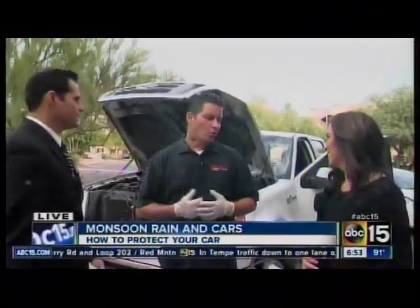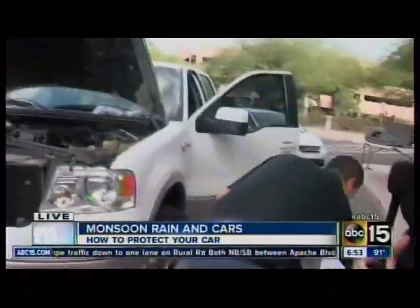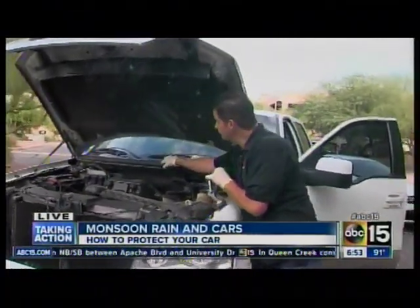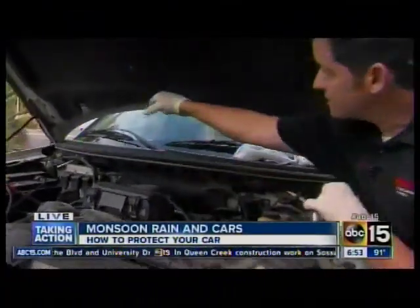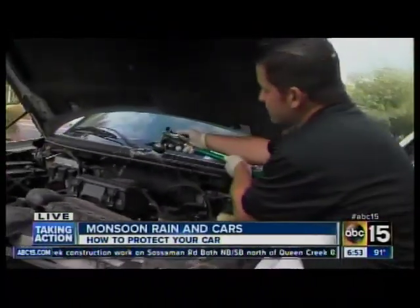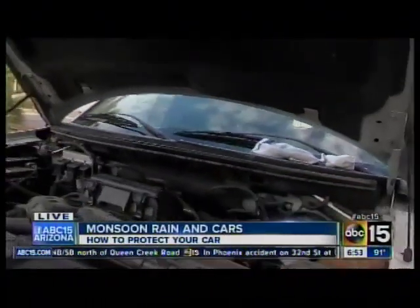Earlier we talked about water intrusion into the passenger cab. Now let's talk about inside the engine bay. Just like the gutters in your home, you've got this rubber seal that seals up the engine bay area. Essentially, it funnels that water away from the engine. Of course, not like that. That was pretty extreme.